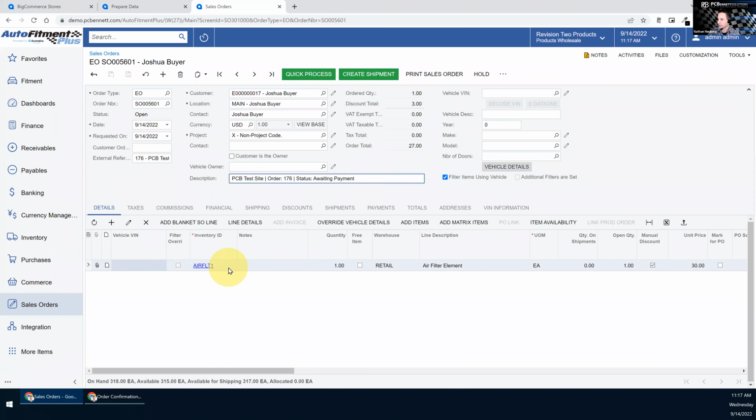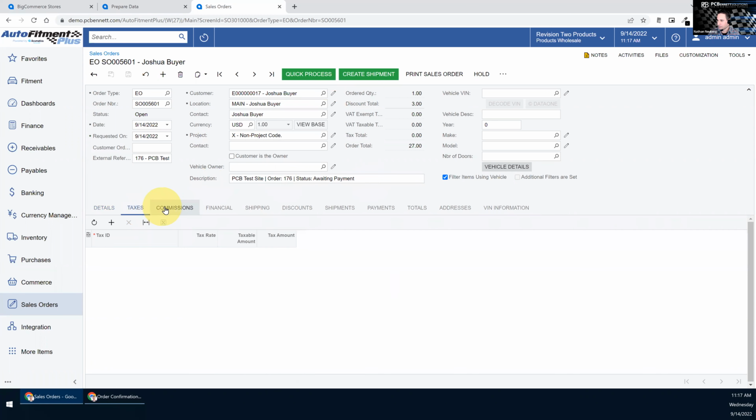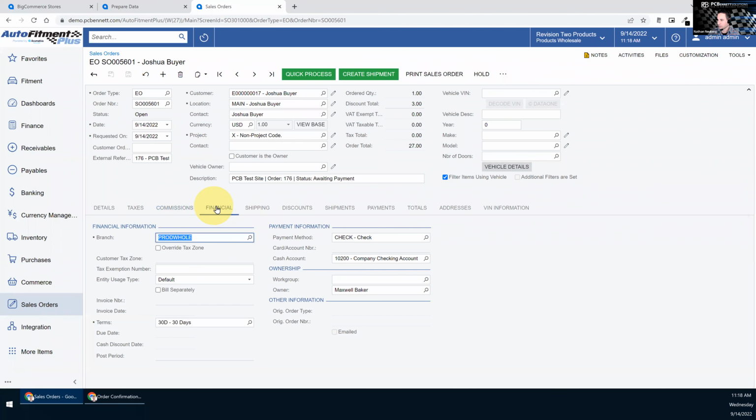We've got our details here. We can see that our order number is in our description in Acumatica, so we can relate those easily. We see our quantity has been added, and the unit price, oh, it says $30 here, but the customer paid $27. What happened to the others? Let's move across the tabs here. There's no tax on this item or commission.